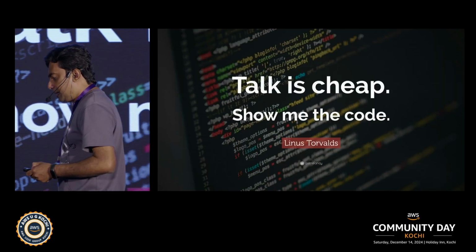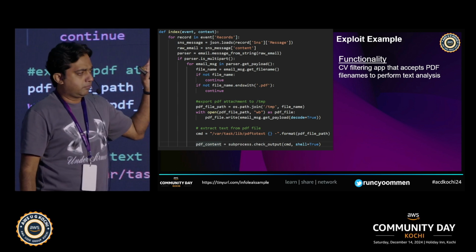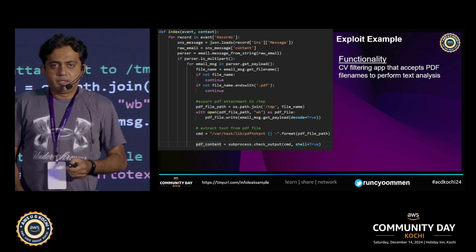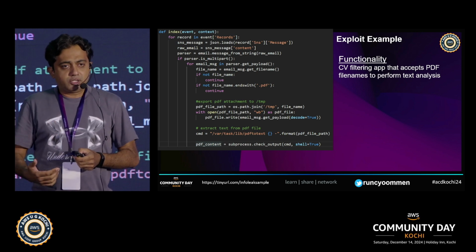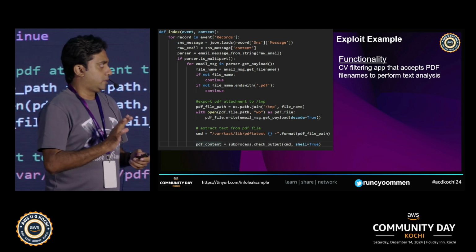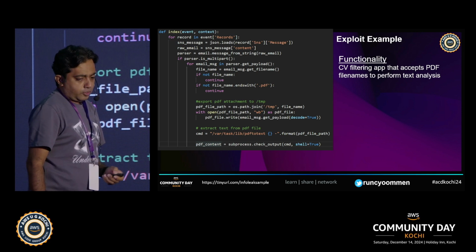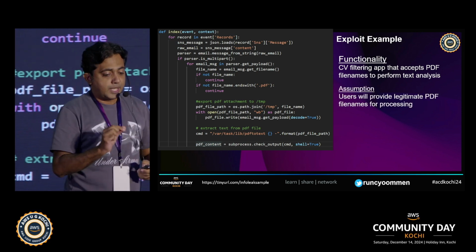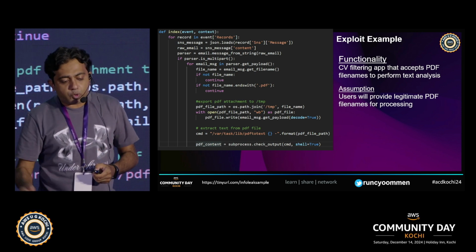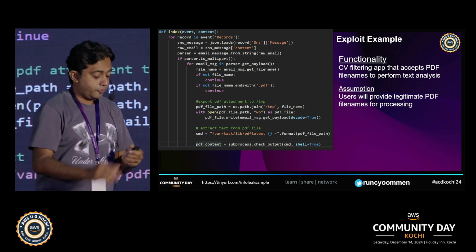I've been talking so much. Let's look at some code examples. So here is an example, right? Look at this program. It's a very shallowly written program. It is a CV processing application which accepts a CV in PDF format, and it performs text analysis, right? So here there are some files. You are expecting that it will be a PDF and all of that. But what is the assumption? The assumption is that the user using this application would only provide a legitimate file name, right? That's an incorrect assumption by the developer of this application.